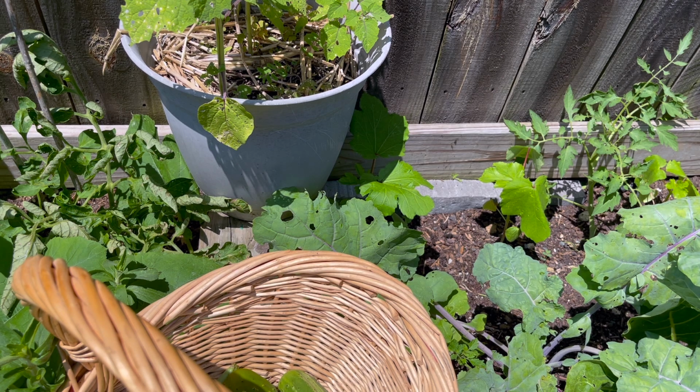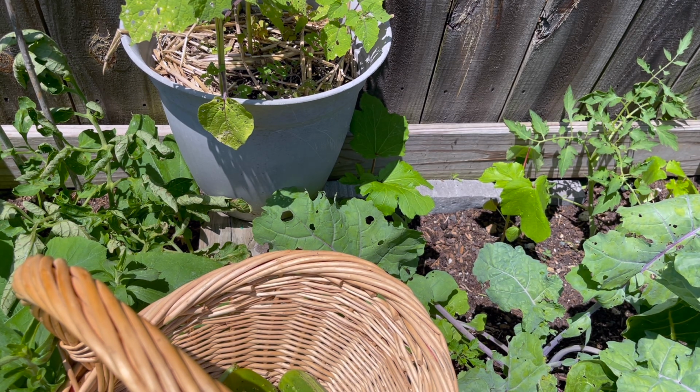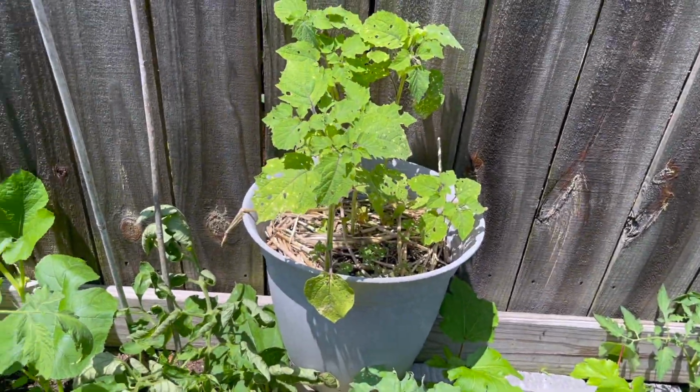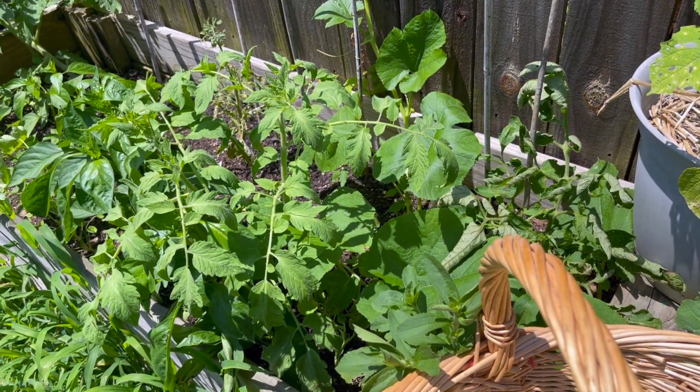This is a volunteer tomato, which I really don't want in there either. But I'm gonna leave that one. It don't look like a slicer. So that's what we got. Alright, let's look down here. Camera gonna get too hot in a minute.